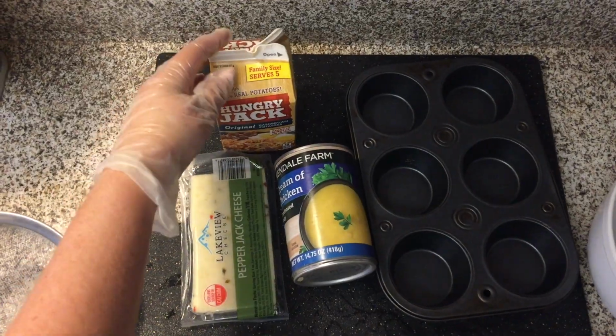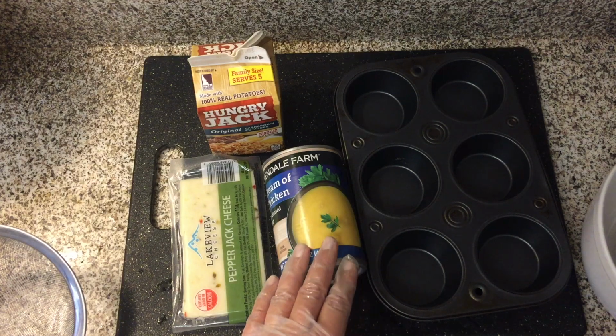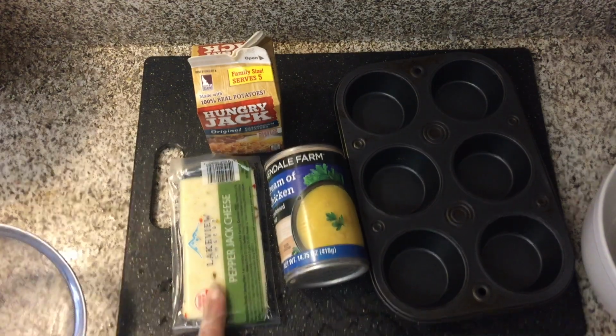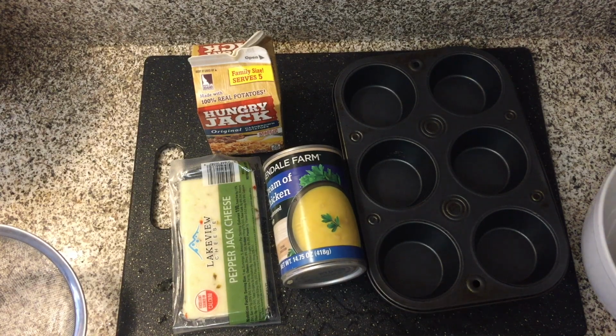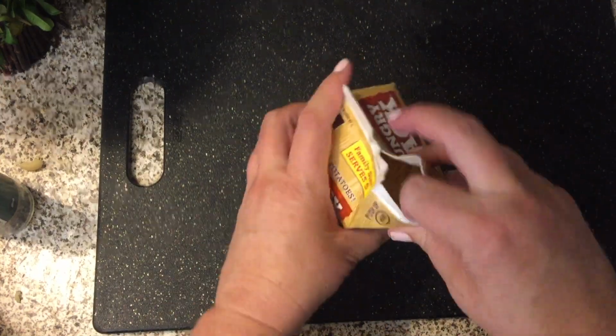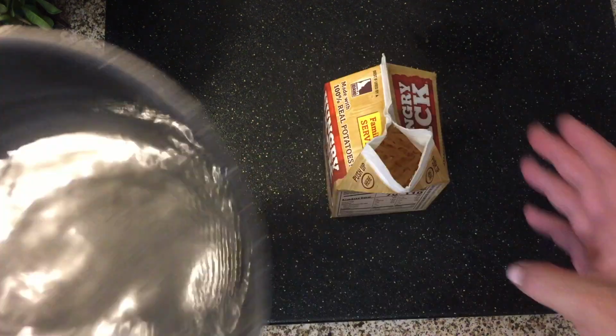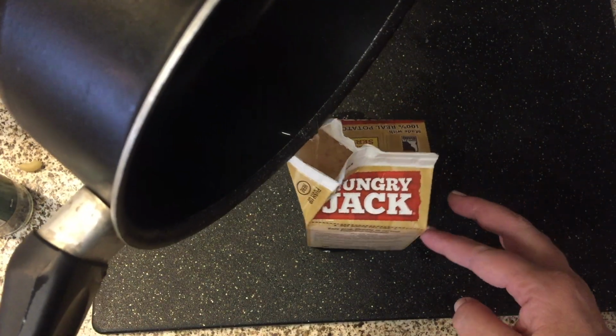And now it's time for my favorite dish of the night, the Hashbrown casserole. I was looking on Bon Appetit and I saw a recipe for a Hashbrown casserole, and I decided that when I saw this Hungry Jack hash browns at the Dollar Tree, I thought maybe I could modify that recipe a little bit and make it with just a few ingredients. And that's what I did.